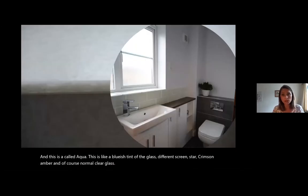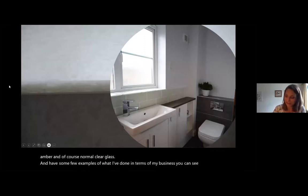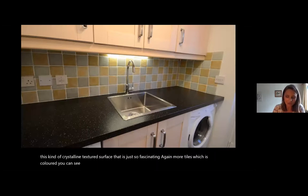And here are a few examples of what I've done in my business. You can see the transparency. I know that Gregory and everyone who's done glass casting will recognize this crystalline textured surface that is just so fascinating. Again, more tiles, which are colored. You can see the blend of the frits that I've used in the yellow, and the white glass is just white.